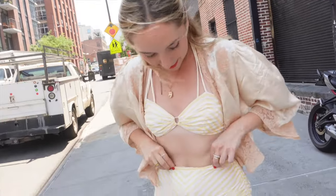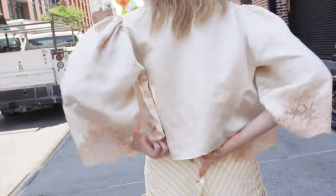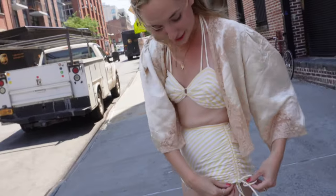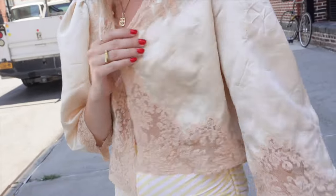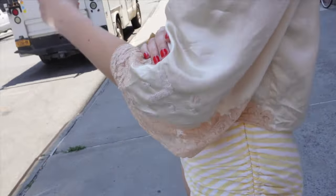So this little set here is a 1940s play suit. It's a little beach set. Little buttons up the back. Little bow, and then this is like a 1930s bed jacket that I inherited from a friend. Assuming it's silk, yeah? It's silk, and her cat scratched it up, so I did a little mending. So now I have my heart on my sleeve.